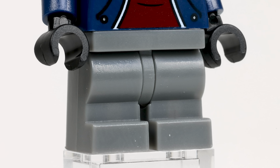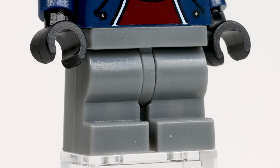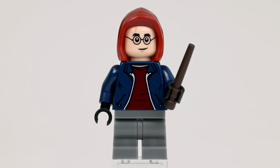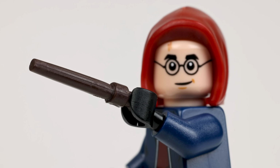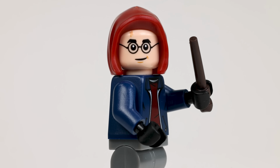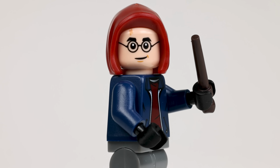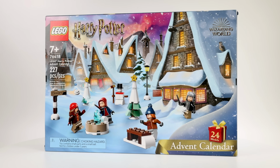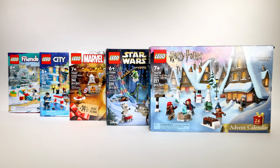Being in his 3rd year at Hogwarts and having a little bit more growing to do, Harry stands up on these medium posable legs. I do think LEGO missed an opportunity to make this character more festive. Although Harry comes with a wand, it would have been great to have included a snowball to throw at Malfoy. That said, it is very pleasing to get an exclusive minifigure in this calendar. Is it pleasing enough to award Harry Potter Star Baker? Sorry, wrong show, gift of the day.